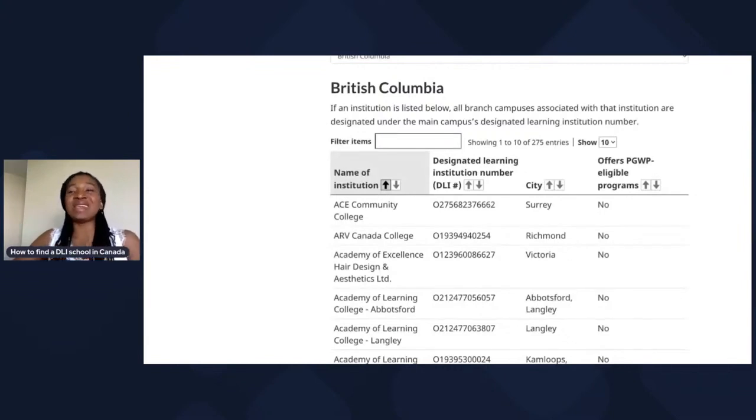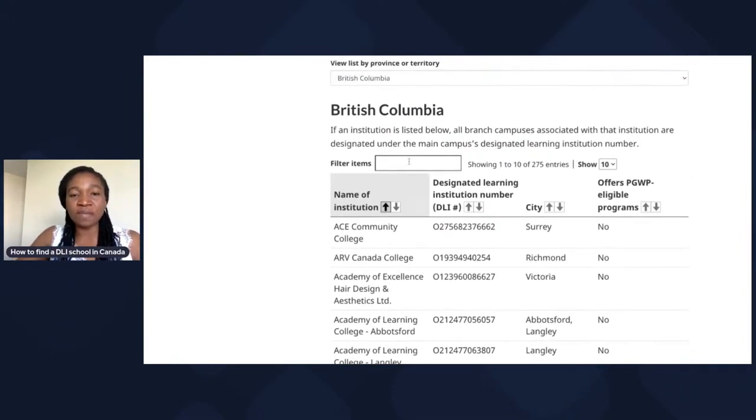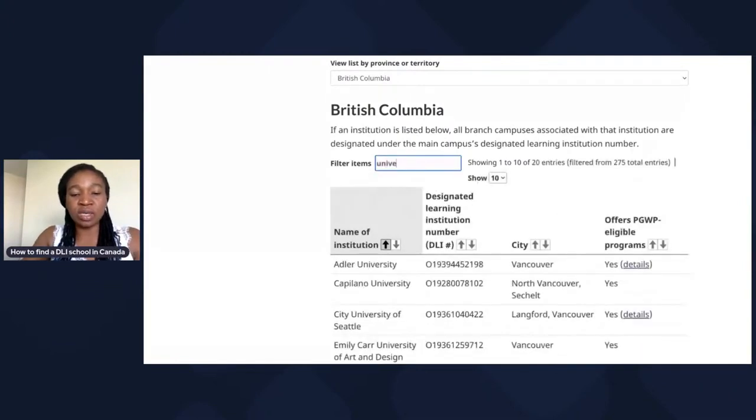Now, what this means is that there are a lot of schools you can find in Canada, okay? But you need to be careful of the school you are applying to. You need to ensure that this school is not just any university or college or secondary school in Canada, but one with a designated learning institution number and one that is eligible for postgraduate work permit. You see, if you check the schools in British Columbia, let's filter it to just the university.